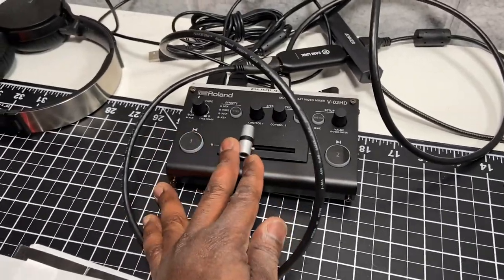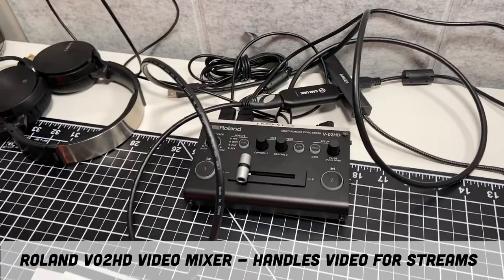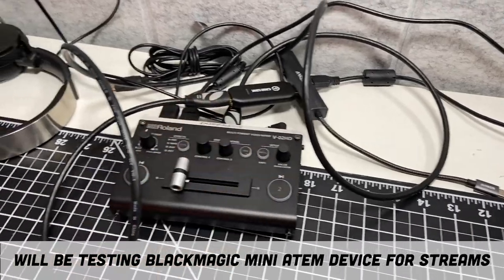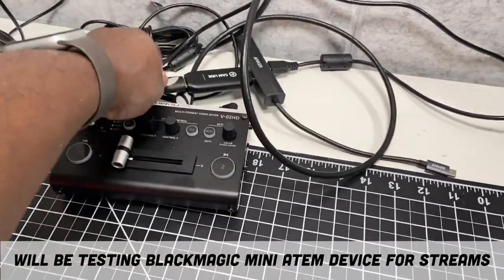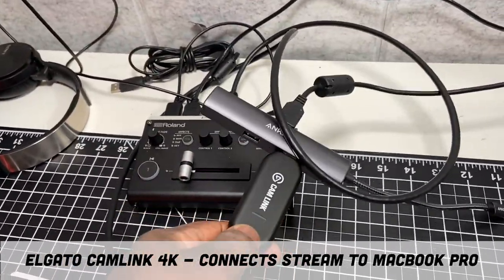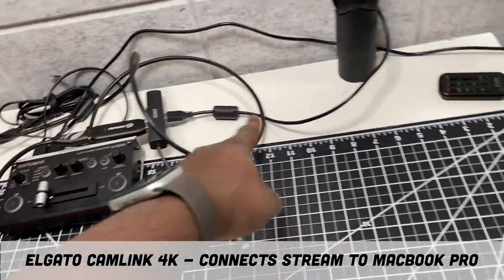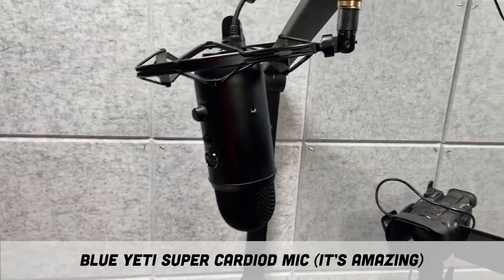This thing I just picked up recently, it's a Roland VO2 HD video mixer. I'm also going to be testing out a new piece of hardware that should be coming this week that should help me with my videos. But this is what I use for my live stream controls. I've also got this Elgato Cam Link. So this allows me to take the output from this mixer, plug it into my laptop, which is also connected to this lovely Yeti microphone.